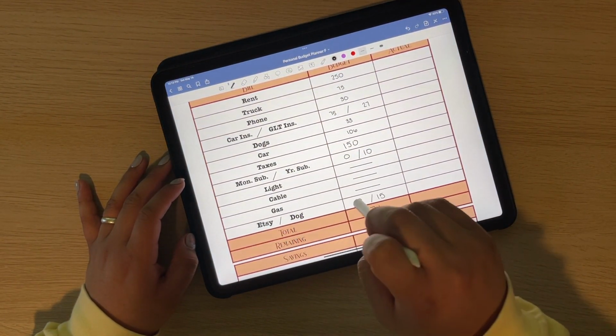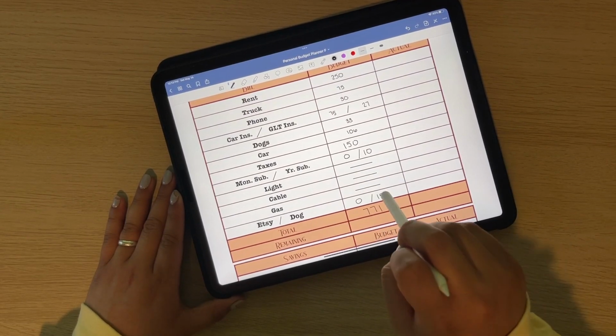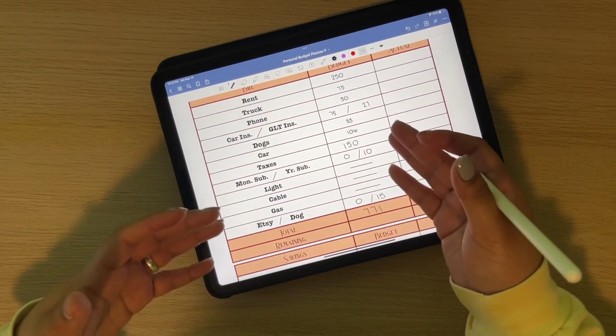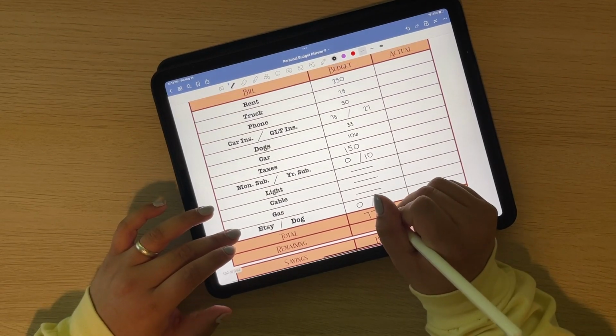And then my Etsy, sometimes I like to give money towards my Etsy to help buy stuff, but right now I don't need any money, so I'm putting 0. And then my dog's is getting 15. That's a bill for their food, so I have to make sure I have food for them, and that is a priority. That's why it's in the bill section. And so all of that equals $771.